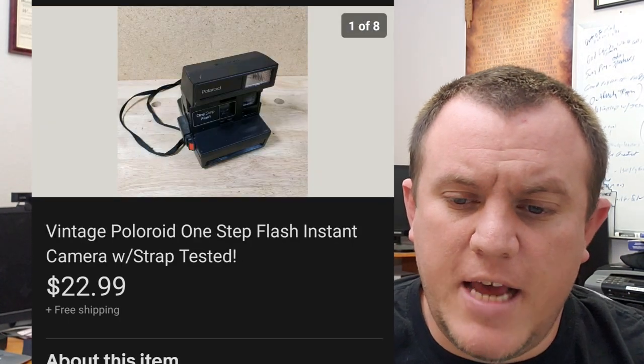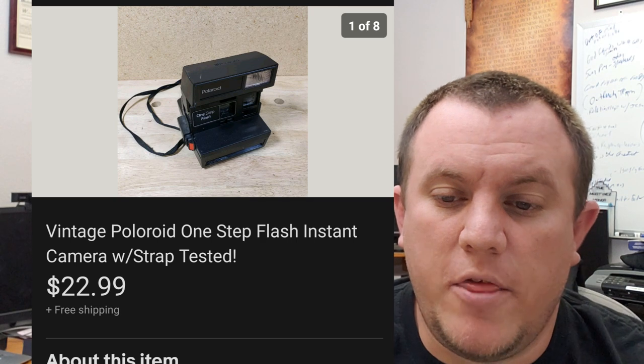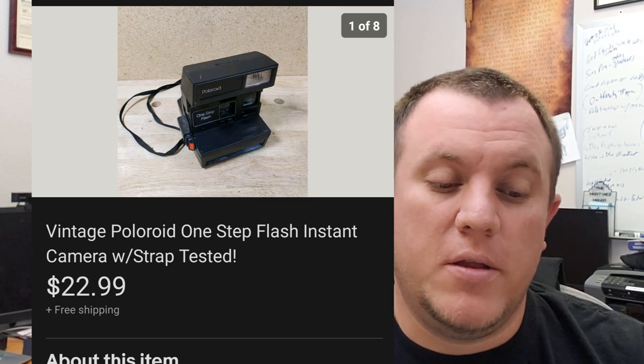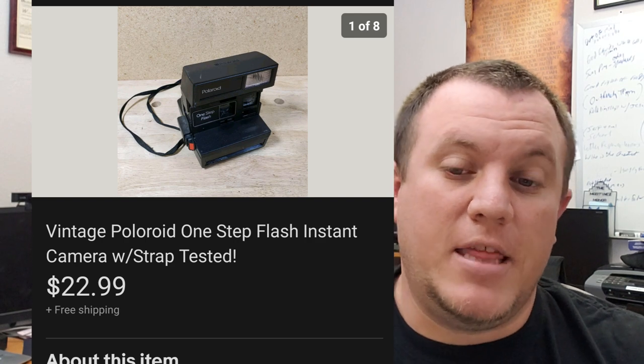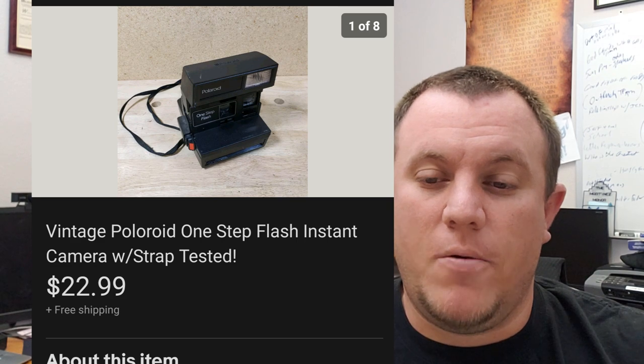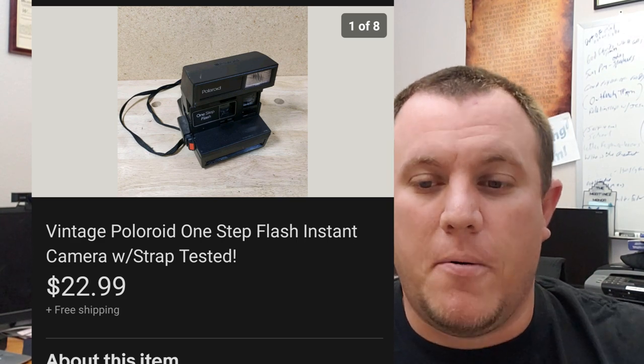A Polaroid OneStep Flash. This one sold for $23 shipped. Polaroids are starting to sell for me, guys. And they're almost going for what they were before when Retrospec was buying them all. You're not making a ton, though. So I ship mine out usually in a padded flat rate. A little crazy, a little risky. But I bubble wrap them.